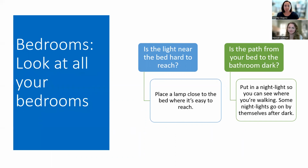Bedrooms. Okay, this is all about lighting. Think about if you have to get up in the middle of the night to use the restroom, what are you going to do? Is there a light near the bed? Do you have enough lighting to get you to the bathroom? Do you have night lights in? Is your water close by? Anything that you're going to need to reach for? And what does that path look like?